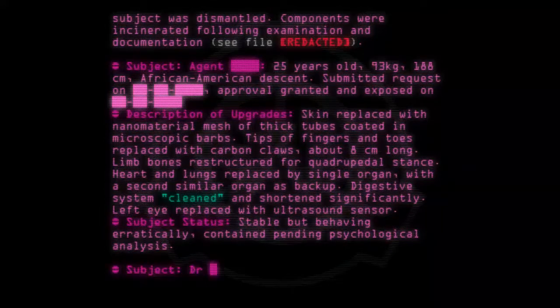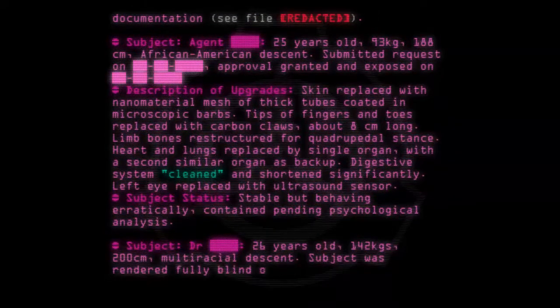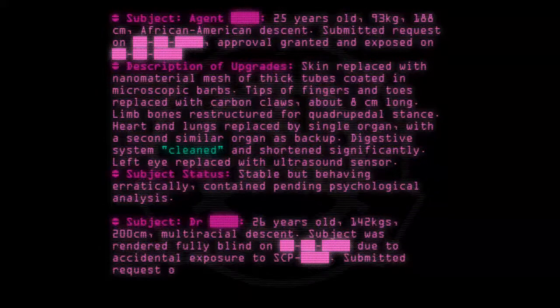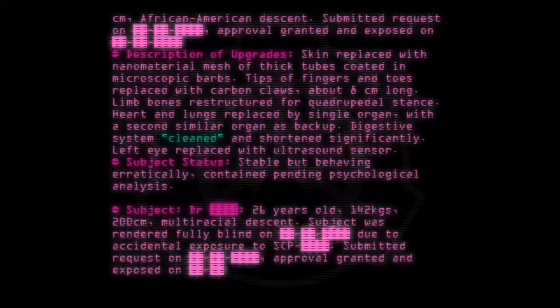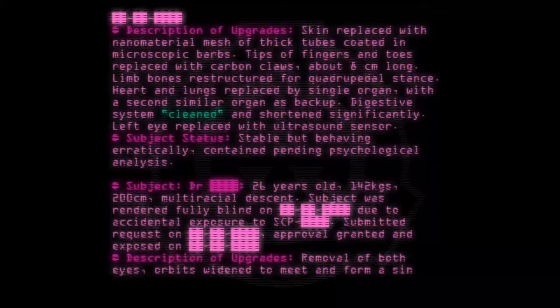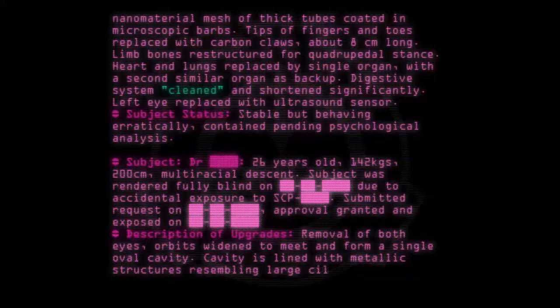Subject: Doctor [redacted], 26 years old, 142 kilograms, 200 centimeters, multiracial descent. Subject was rendered fully blind on... due to accidental exposure to SCP. Submitted request on... Approval granted and exposed on... Description of upgrades. Removal of both eyes. Orbits widened to meet and form a single oval cavity. Cavity is lined with metallic structures resembling large cilia.